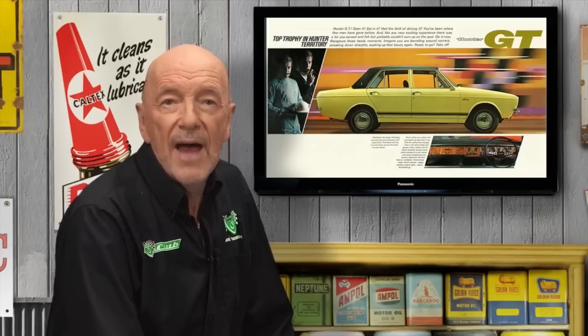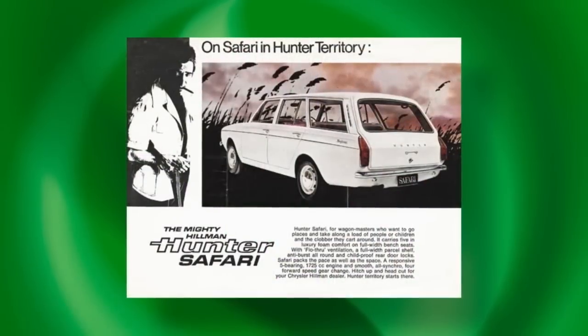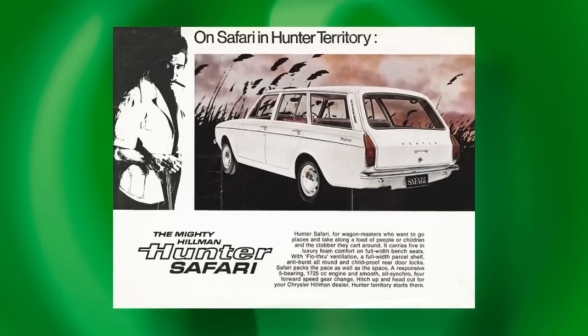In 1969, the Hunter GT followed Ford's Cortina example with a walnut dashboard and extra grunt. By this time, the Hunter had received a minor facelift. Chrysler Australia added a safari wagon, the sub-brand chosen to emphasise its family connection with the Valiant.